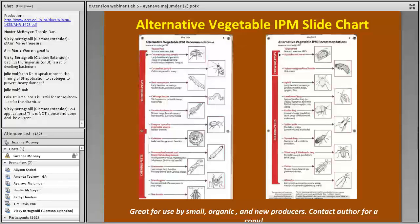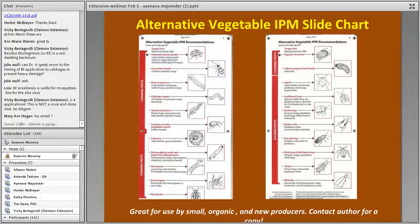I'll finish off by reminding you about some of the resources we have for producers, which includes this IPM slide chart. It's a handy starting tool. It's the IPM toolkit. If you want a copy, please email me or any of the moderators or Dr. Flanders, and I can send you copies to use. This is a very important tool for our producers here in Alabama, the vegetable slide chart.